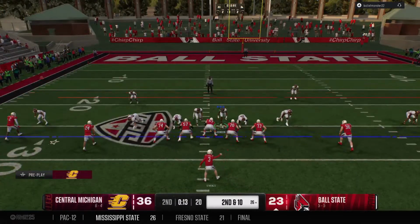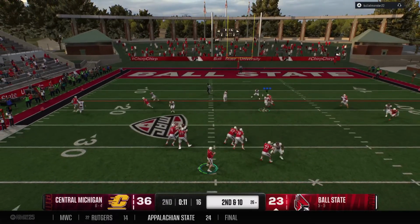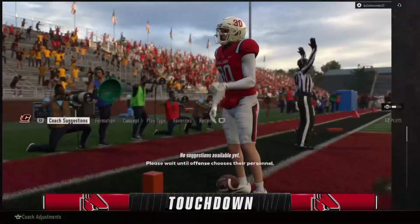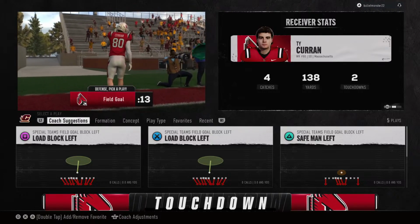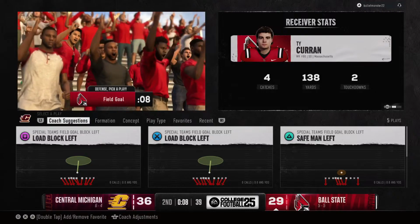Quarterback will audible. He's looking for an open man on second down. He caught it! And he will score! Touchdown, Ball State! And I tell you what, that passing touchdown, man, that should spark this whole team. Like, the comeback is more than on now. Like, they got the touchdown.